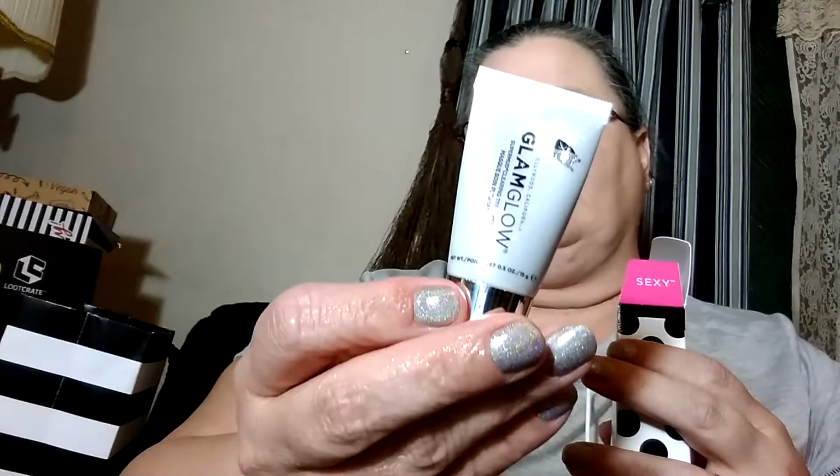That is completely full. It is half an ounce, 15 grams. And this stuff is expensive. I looked at it there, $60 for just a tub. Wow, unbelievable.